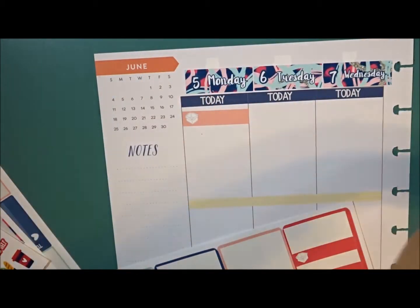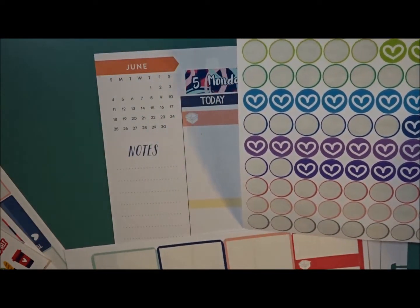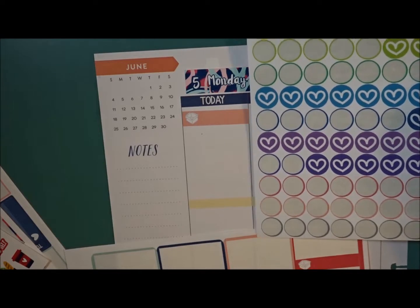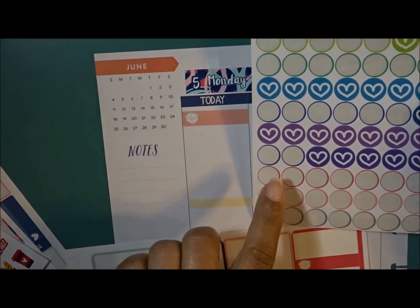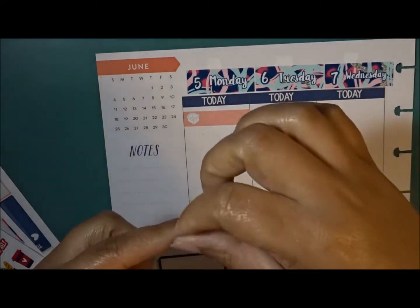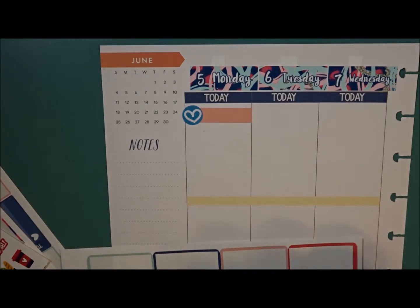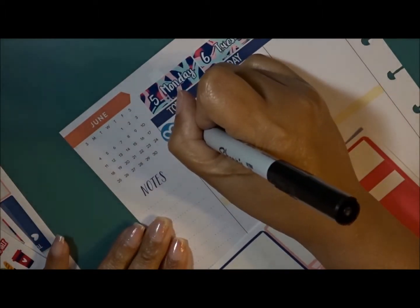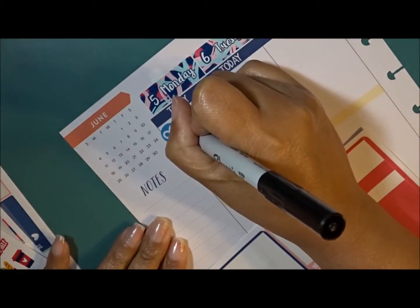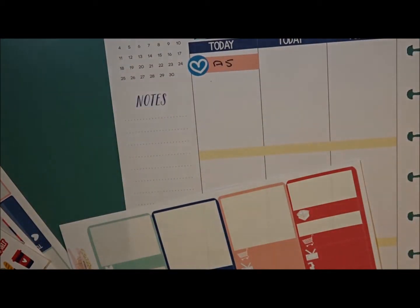And then I'm going to pull in these hearts and use these hearts, and I'm going to be using all of the blue. They are just a little bit lighter, but that's okay. Okay, and then the pen that I'm going to be using today is a black ultra fine point Sharpie. So let me write in my A5.